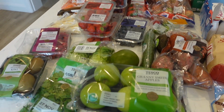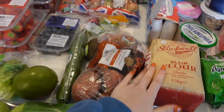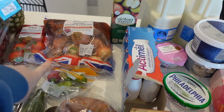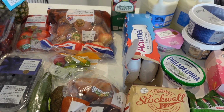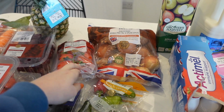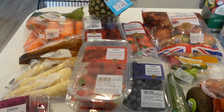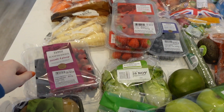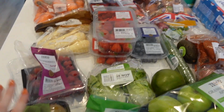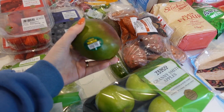Then everything else is fruit and veg. I don't know if I maybe just got more fruit than normal. Oh, also got flour to make some bread for stuffing for Thanksgiving. So we've just got onions, sweet potatoes, avocado, cucumbers, chilies, tomatoes. These actually expire today, so they'll be grand for the salsa. Pineapple, carrots, parsnips, 2 things of strawberries, grapes, blueberries, raspberries, which we've literally already been tucking into. These are so good. Kiwi, coriander, lettuce, 2 things of apple, and mango.